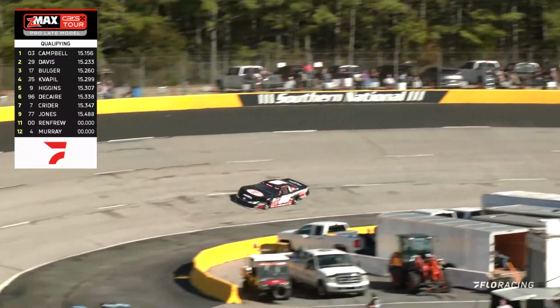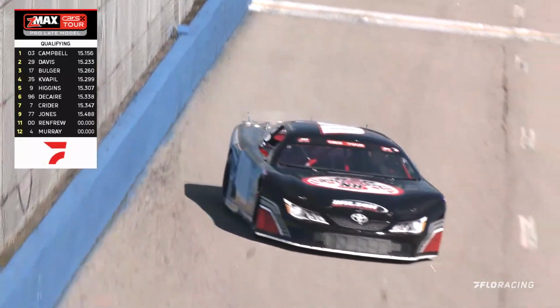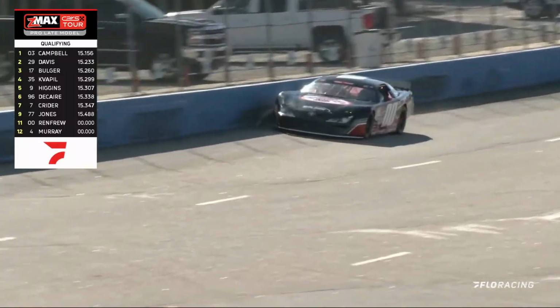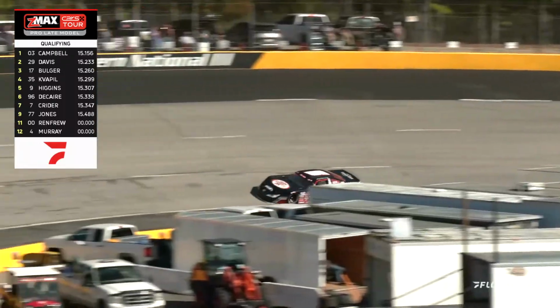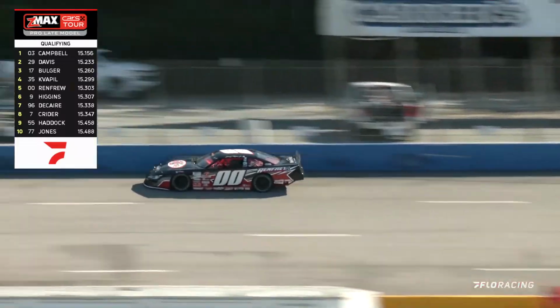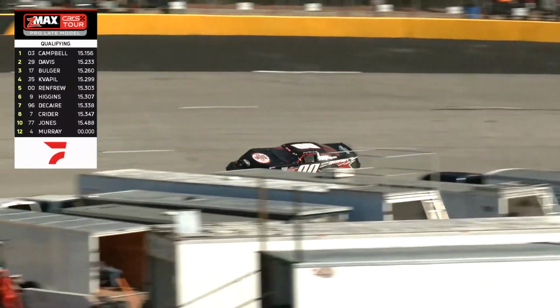It's the 00 R&R Race Parts and Wilson Motorsports Toyota out of Candia, New Hampshire, piloted by Jimmy Renfrew Jr. Will make his way out onto the racetrack now to complete his first lap of single car qualifying here in the ZMAX Cars Tour Pro Late Models. Renfrew was watching an interview he did a little bit earlier this week, talked about how he's been racing since he was 10 years old and is really excited, looking forward to running this Pro Late Model and what is somewhat of a tandem effort with Wilson Motorsports.